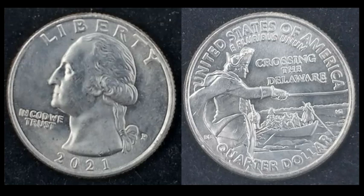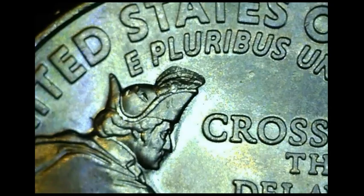And here's another one here. This is the good old Crown die chip. Now, this is an earlier progression piece. It's a 2021 P. Again, you guys on the East Coast are incredibly lucky that you're able to find stuff like this. But this is on the Washington Crossing the Delaware quarter. It's a one-year-only design. But as you can see, on the top of Washington's hat, there is a pretty nice sized die chip. Now, is this the biggest size? No. There is another one that's called the Crown that actually goes into E Pluribus Unum that we will talk about later in the show. But how about this one?